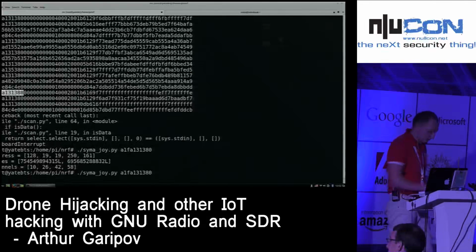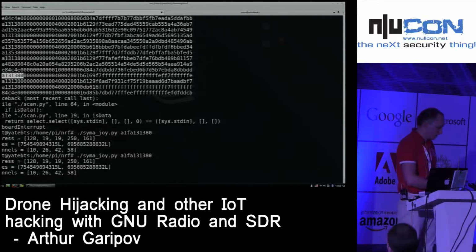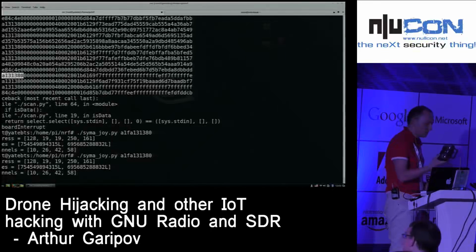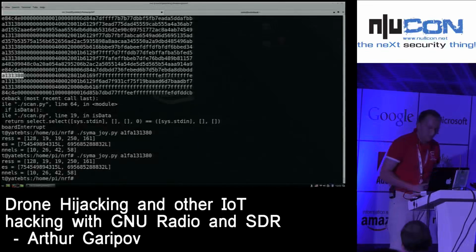Oops, I turned it off. And so the original remote control wouldn't work. The original remote control still works, and the drone still receives data from this remote control, but we overload the channel and send much more data. That is why our remote control has got a bigger priority. So this is not working, and this is working. So let's turn it off.